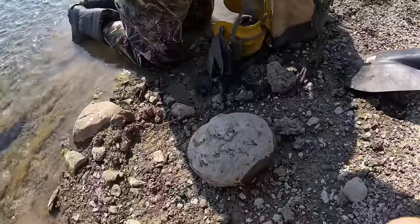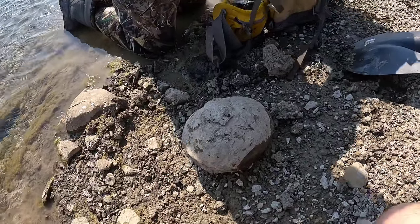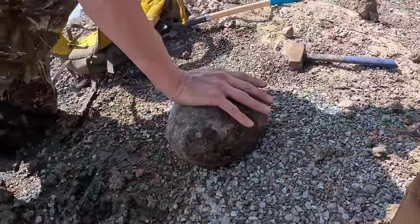Now I know what you've showed me so far is mostly fractured up stuff. Yes. But you're liking the looks of this one. Oh yeah. I'm just gonna get it out of the soft clay. I'm hammering it into the bank.